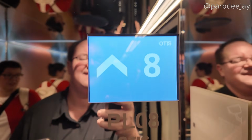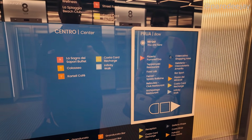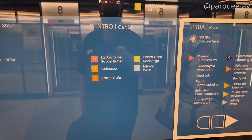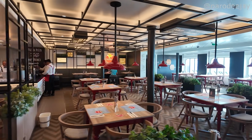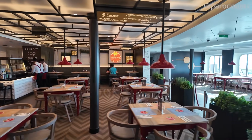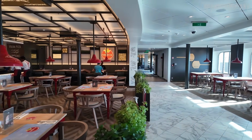Deck 8. So they have these maps at each elevator showing you, that's what we want, buffet. Good gosh, the elevator dings. So we will cut around this Italian-themed restaurant.